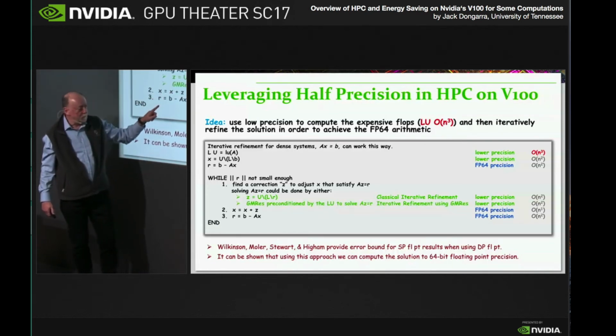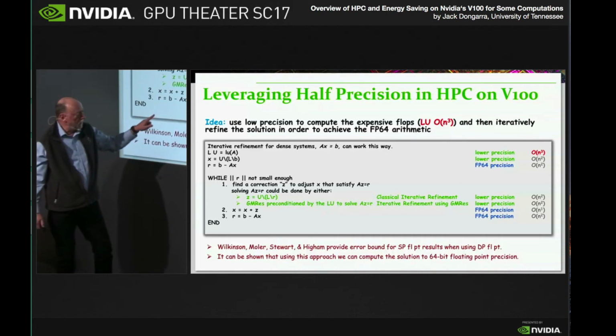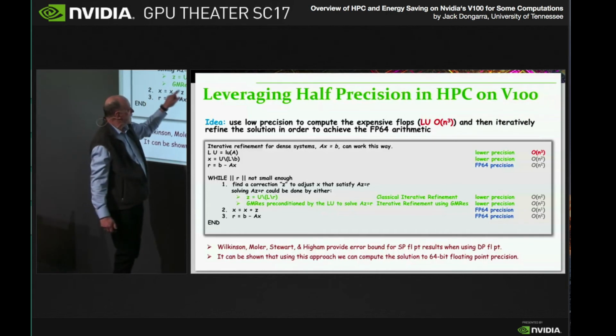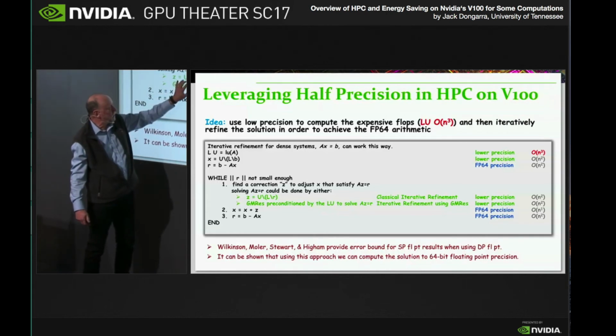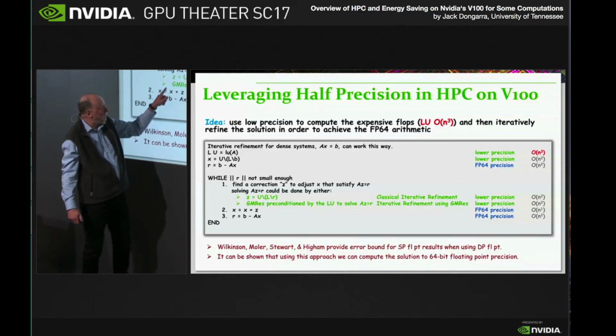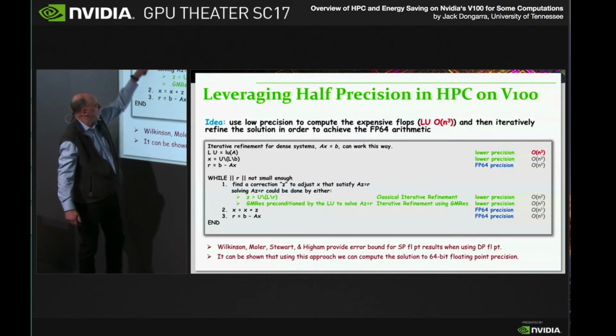Recently, Nick Higham at Manchester and Lynn Carlson came up with a mechanism so that we don't have to use that factorization. We use an iterative approach using the preconditioner that we've computed using that LU factorization. So this step here is an iteration. We're inside of an iteration.